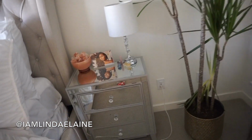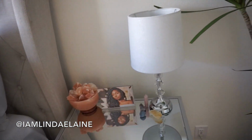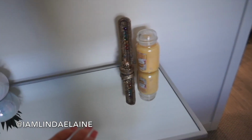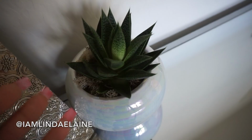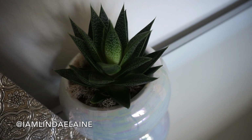But yeah, then I just have my sea salt lamp next to me. Depending on the night, I turn it on. I have some of my favorite crystals next to me, my citrine, my rose quartz, my amethyst, and my angelite. Over here, I just have my chakra incense holder. I love Yankee candles, so I always have them. And this baby right here is Sweetheart. This is one of my succulent plants that I absolutely adore.